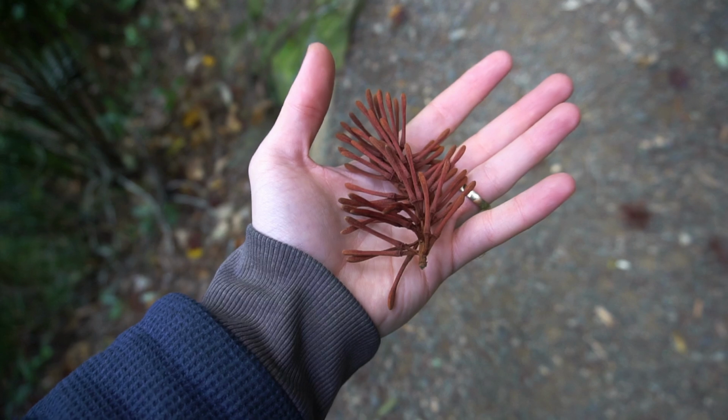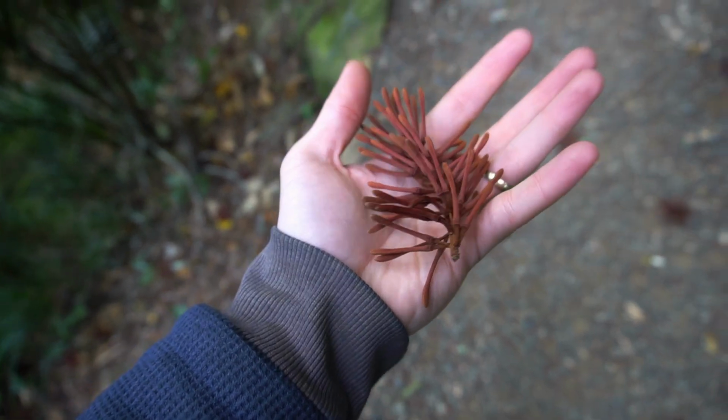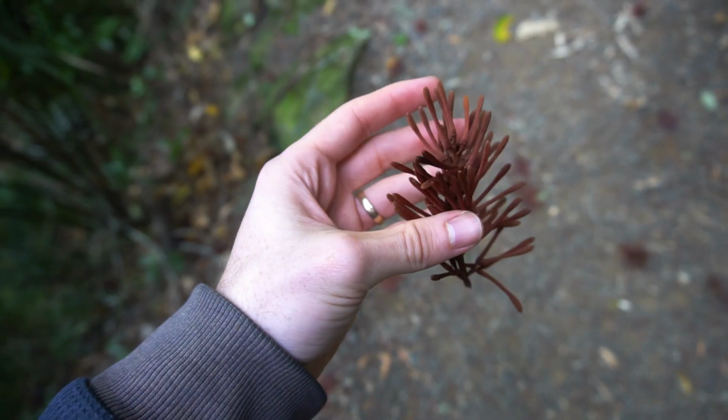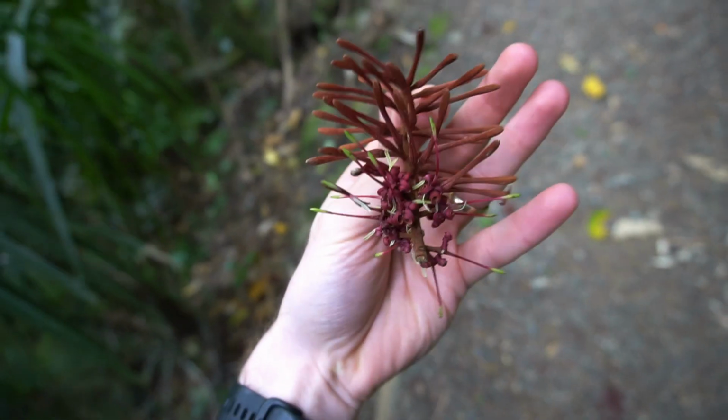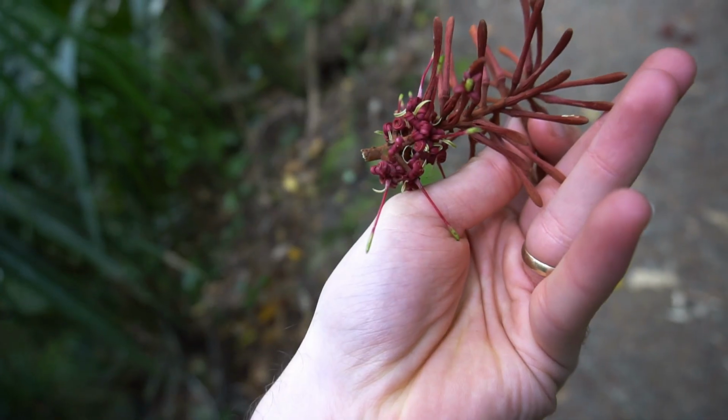So here's a cool example of the Knightia excelsa flowers before they open up. I've got one here that's partially opened. So you can see the top is still closed. The bottom has started to show its flowers.